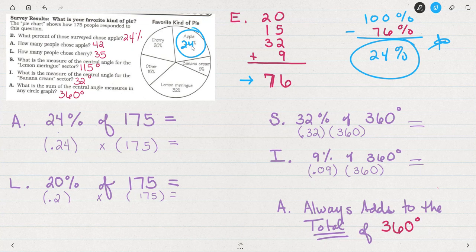When we're asked how many people chose apple, that's the same as answering this over here. We see answer A. The letter A in the code is 24% of the people who responded. So 24% of 175. I'll change the 24% to a decimal, 0.24, so 24 100ths, and multiply that by 175 to get that there's 42 people who chose apple. How many people chose cherry? 20% of the respondents chose cherry, so 20% of 175 is 0.20, which I can change to 2/10 or 0.2, times 175, gives us a total of 35 people.